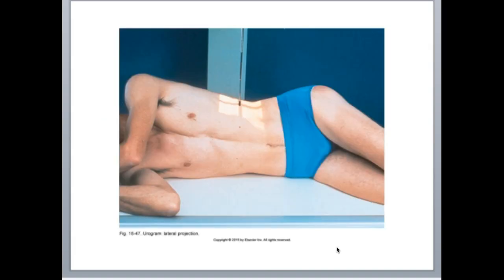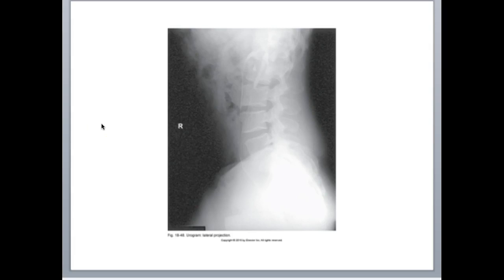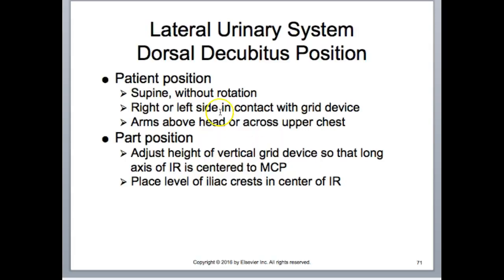So right here, this guy's crest seems a little high in this picture. I would assume the crest is here, so you see how much higher he is. I'm not sure what's going on. And here is the middle of the cassette, so I'm not quite sure. If you're centered at the iliac crest, this is incorrect because that's it right there. It seems like the patient wasn't centered properly, so you want to make sure you're at the iliac crest.